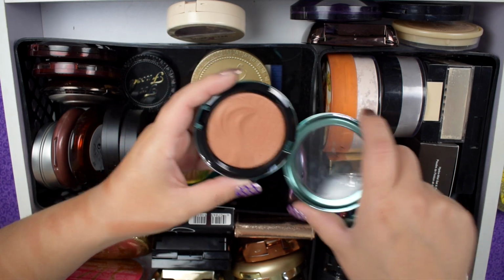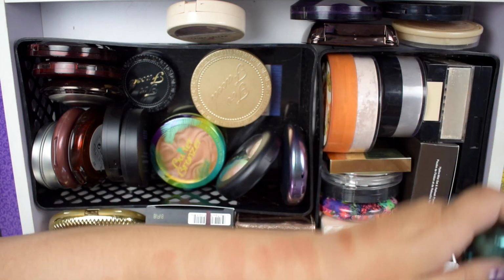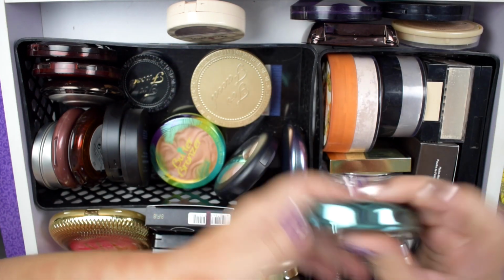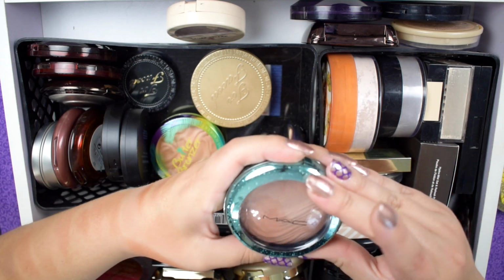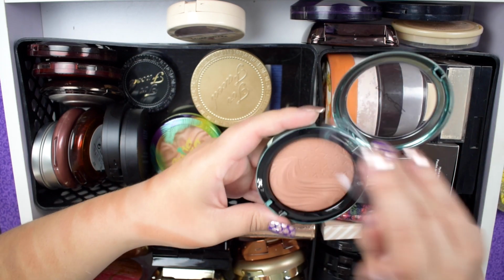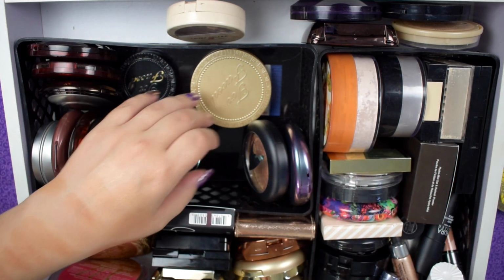I might get rid of Delphic. Let's see how dark it is. Yeah, it's just too red for me. So I think I'm going to go ahead and try to sell this one on Mercari. Then I have Aphrodite Shell. This is beautiful, and it hasn't even been used. So I'm going to go ahead and keep this one and get rid of Delphic.